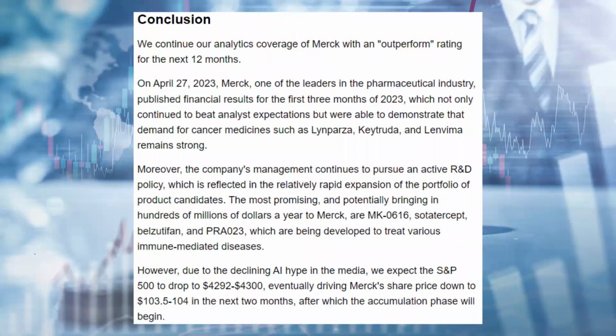Now, on April 27, 2023, Merck, one of the leaders in the pharmaceutical industry, published financial results for the first 3 months, which not only continue to beat analyst expectations, but were able to demonstrate that demand for cancer medicines such as Lynparza, Keytruda, and Lenvima remains strong. Moreover, the company's management continues to pursue an active R&D policy, which is reflected in the relatively rapid expansion of the portfolio of product candidates. The most promising and potentially bringing in hundreds of millions of dollars a year to Merck are MK0616, sotatercept, belzutifan, and PRA023, which are being developed to treat various immune-mediated diseases.